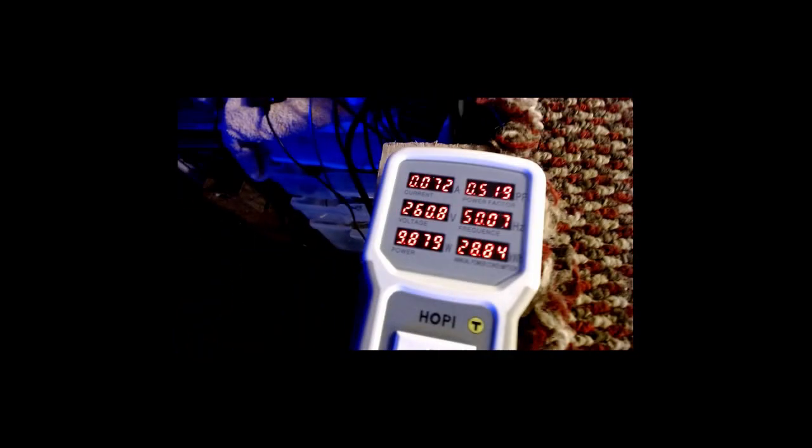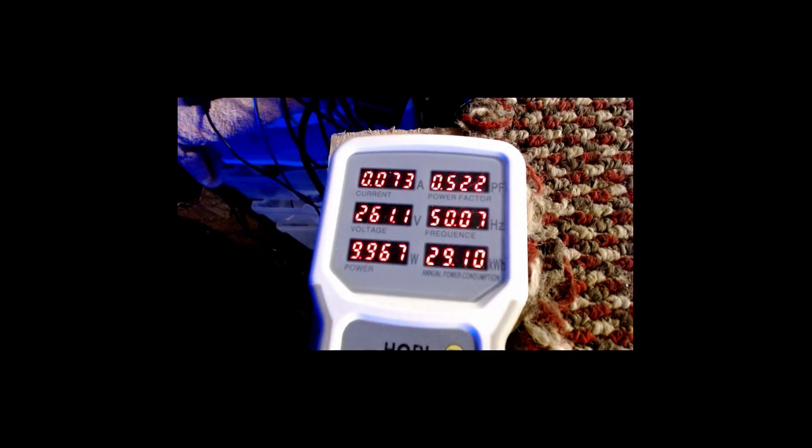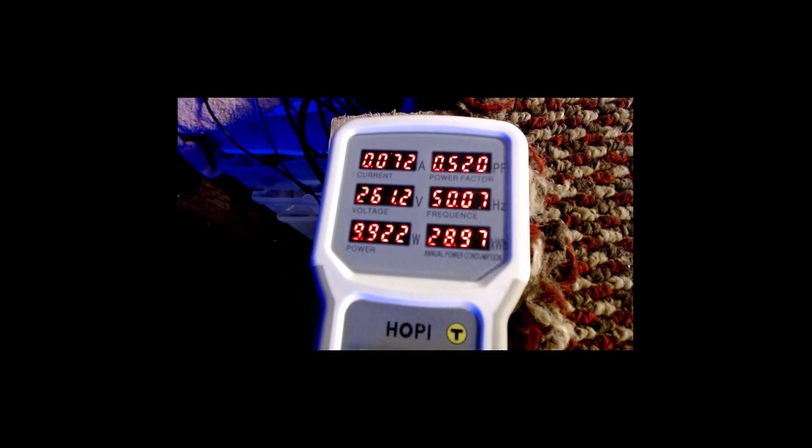Just interesting to note with the TV on, backlight's not on, it's taking very little current. 260 volts, I don't believe that. Interesting, we'll have a look. Still not convinced it is backlights. It may just be a loose wire. Maybe a good night for the customer, let's see.